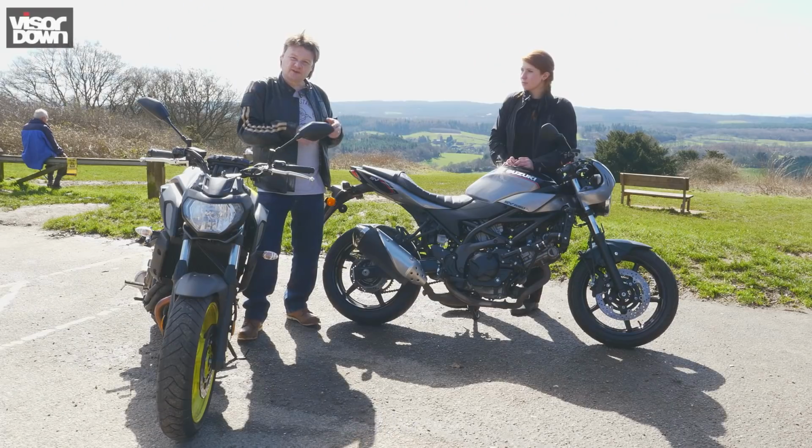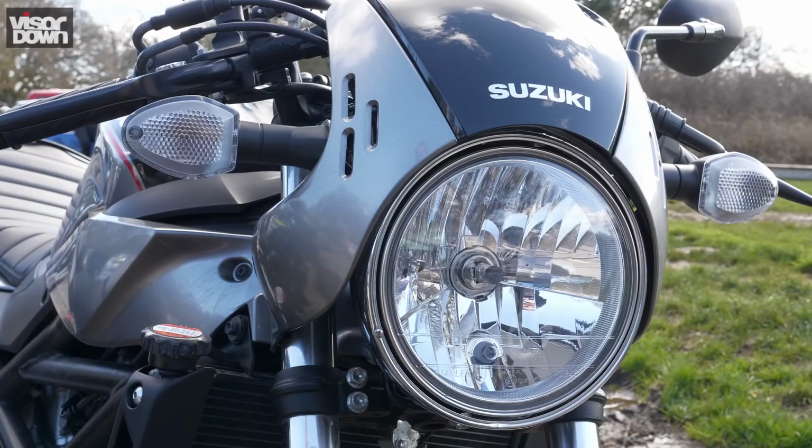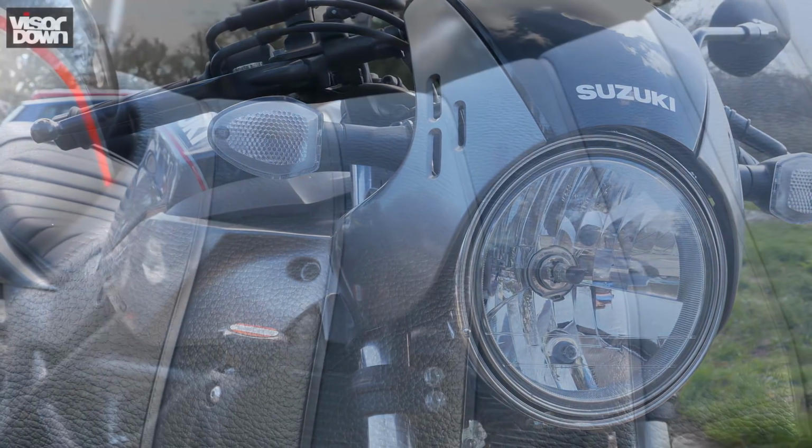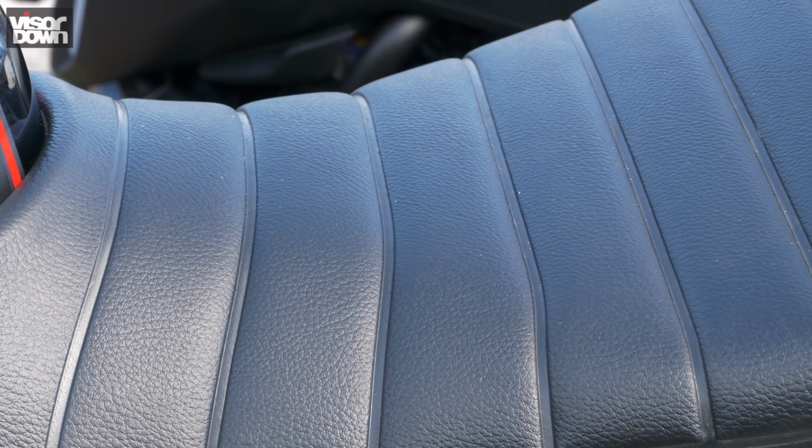The SV650, much more a styling exercise. It's got new bodywork, different handlebars. They've just styled up the SV650 to give it more of a cafe racer look.